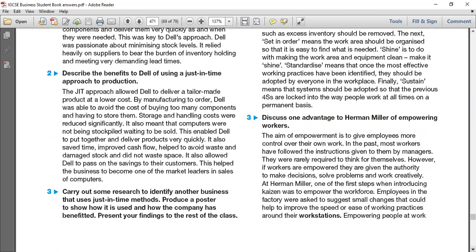Okay, describe the benefit to Dell of using a just-in-time approach to production. The just-in-time approach allowed Dell to deliver a tailor-made product at lower cost. The first advantage, cost will go down. By manufacturing to order, Dell was able to avoid the cost of buying too many components and having to store them. Storage and handling costs were reduced significantly. It also meant that computers were not being stockpiled, waiting to be sold. This enabled Dell to put together and deliver product very quickly.